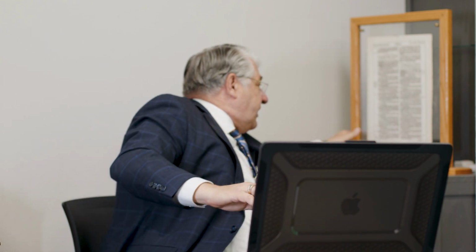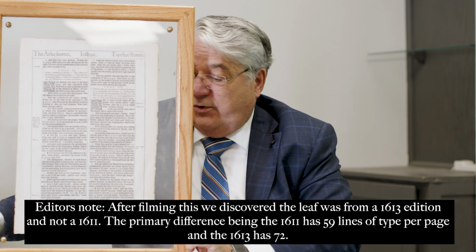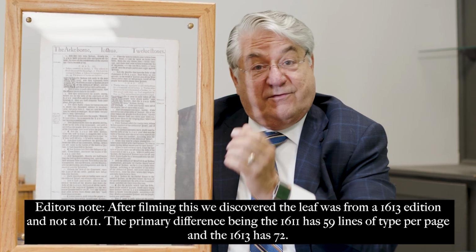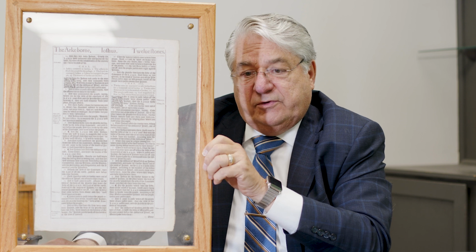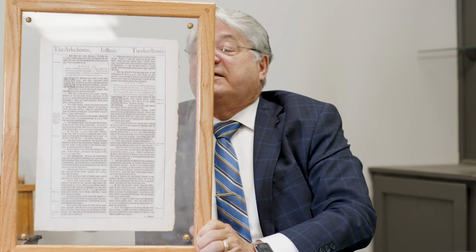This is called a quarto size. Now, I have a folio size Geneva, which, speaking of folios, I'm going to reach back here because there's a folio page that we have here. This is a folio page of a King James 1611. King James 1611 Bibles are very expensive to buy in the folio size. There's not a lot of them around. But to buy one, the cheapest one I've found is about $120,000, and that's out of my budget. But this page actually is in fairly decent shape.